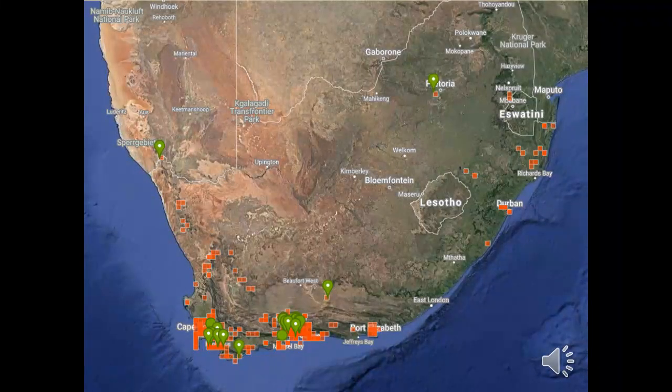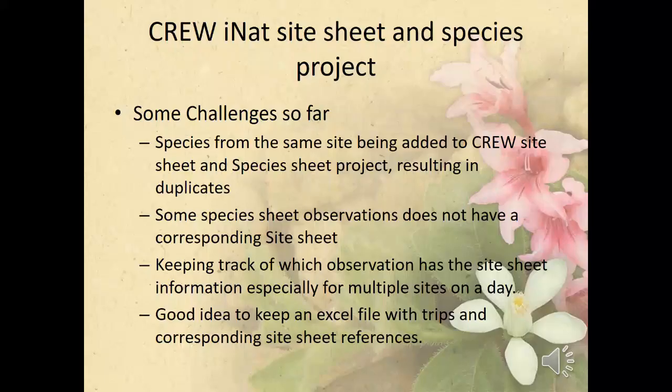This map shows the distribution of the data, and you can see most of the data has been collected in the Western Cape, and this is where we piloted the project, and mostly coming from the Southern Cape. The Outramps is one of the volunteer groups that have started the pilot of this project.